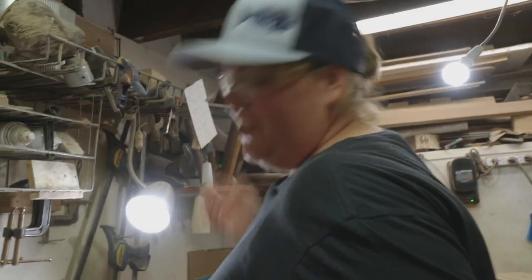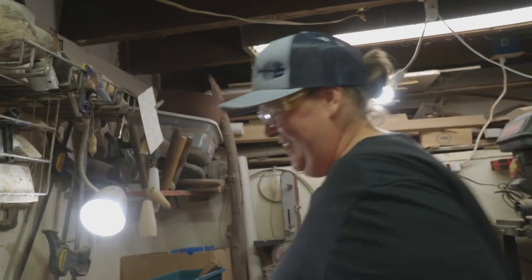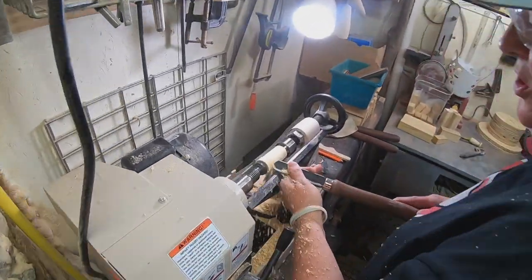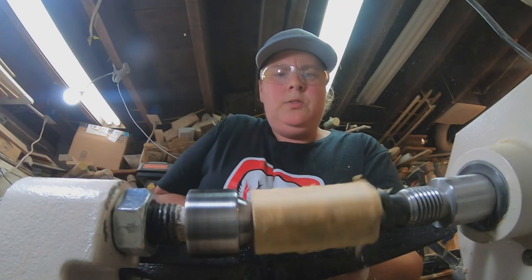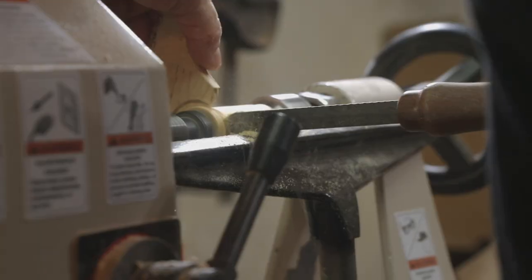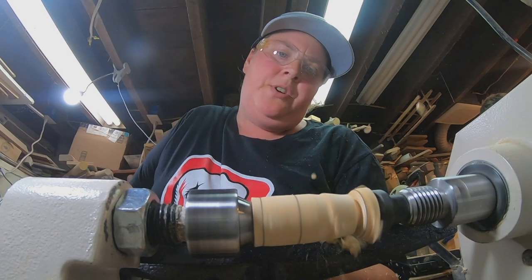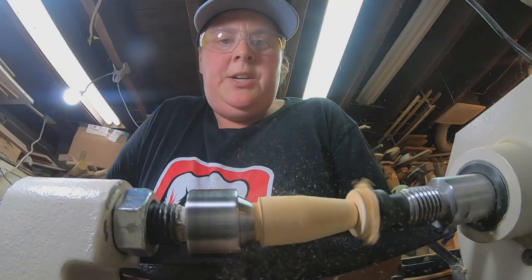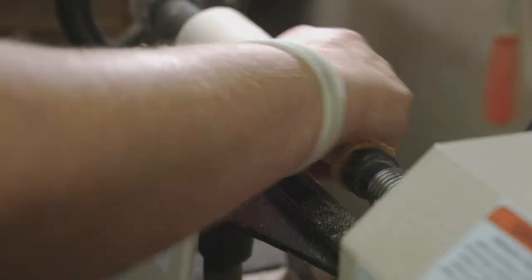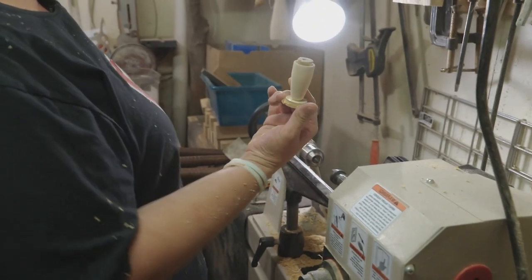Always safety. Norm taught me that. Clamp her in, lock her tight. Shannon starts by shaping all the wood. I'm gonna rip her down to round right away. I'm gonna mark the tail. Bring all that material out. Trim it up, flatten it out. Sand her up again. Perfect. And there's a mini mouth.